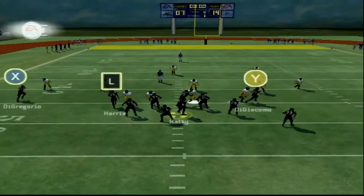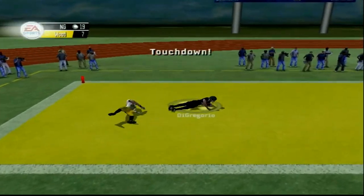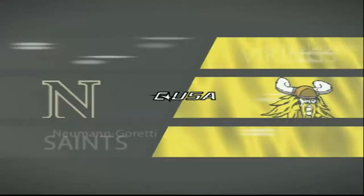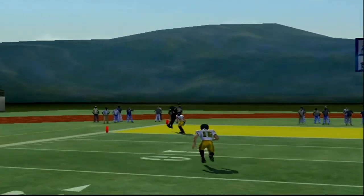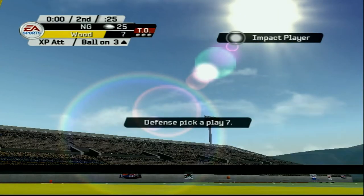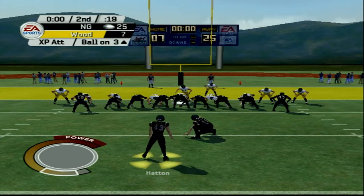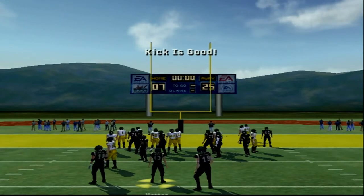The defense lines up with six DB. Back to pass. He's looking. He unloads it. And he's all the way in for the touchdown. And he hits the PAT.